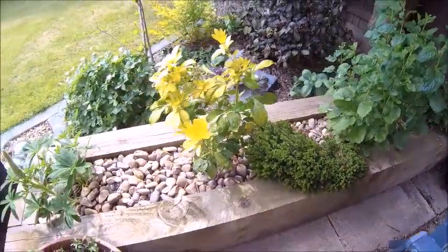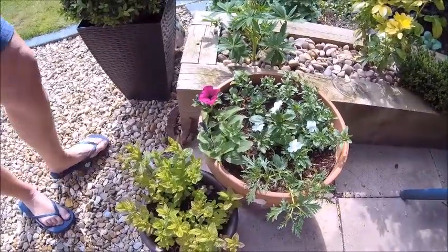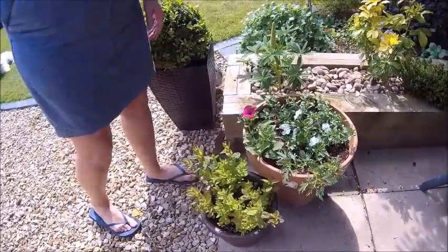It's not enjoying it, is it? It's not happy there. All sorts of bits and bobs in? Yeah, they're just summer annuals that I thought I'd plonk in there, and then mint for when you make me a mojito.